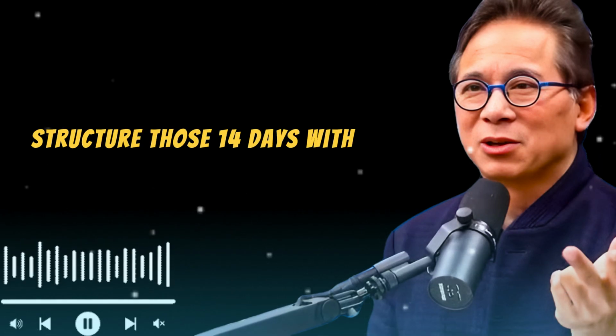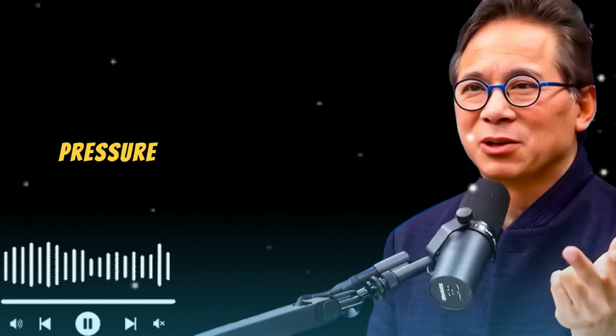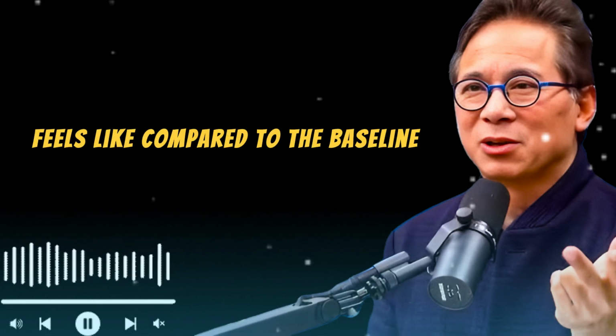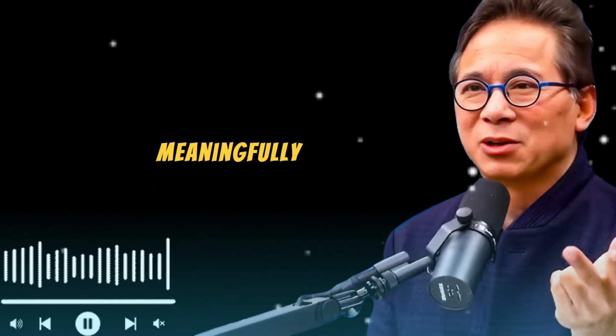Structure those 14 days with clear biological intention. During days 1 through 3, focus entirely on technical precision and body awareness. Learn the exact anatomy through direct tactile exploration. Find your precise perineal body target. Become comfortable with the positioning, pressure, and session duration. Begin developing conscious awareness of what increased pelvic circulation and nerve activation feels like compared to the baseline you started with. These foundation days are about establishing reliable, reproducible technique before biological results begin to accumulate meaningfully.